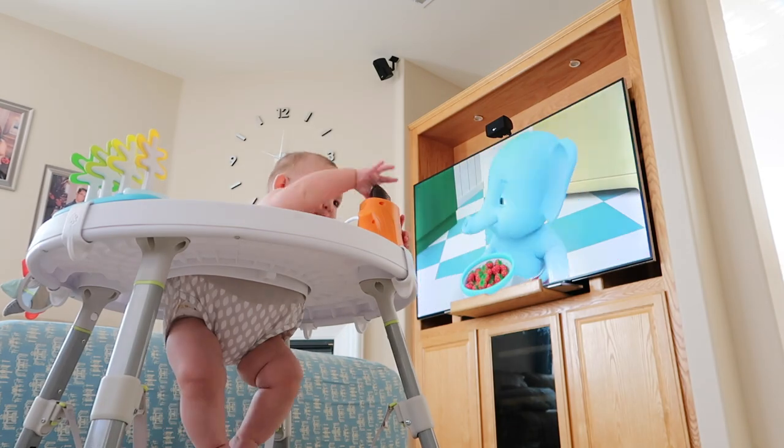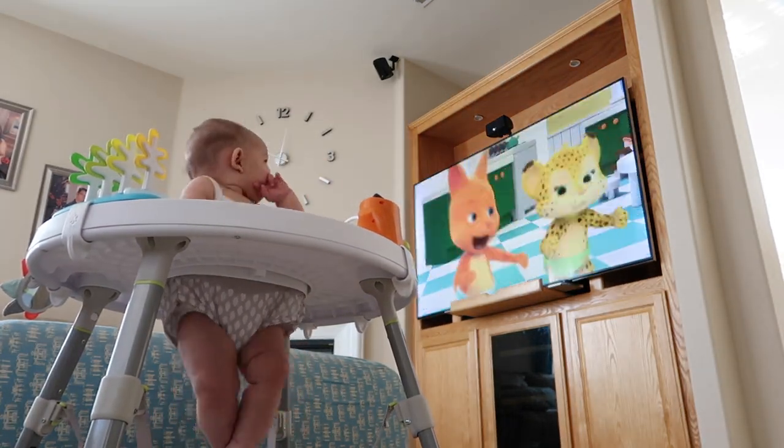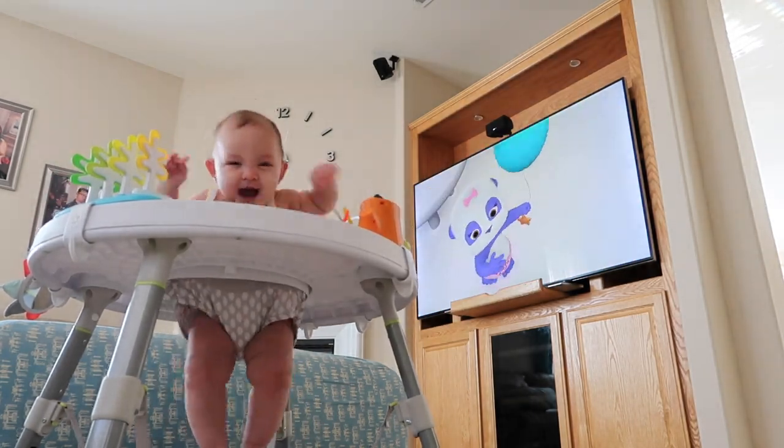Andrew and I are making breakfast, we put Alaiya on her play chair and put cartoons on. Her favorite cartoon is Little Baby Bum, but we're trying to introduce her to other cartoons as well.